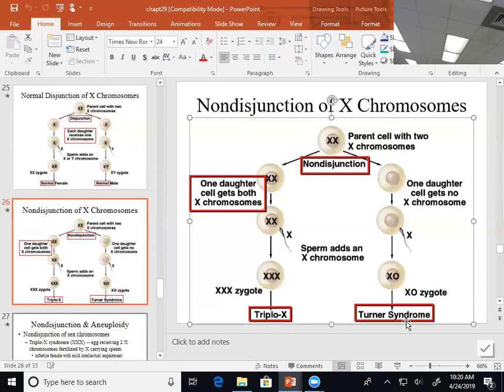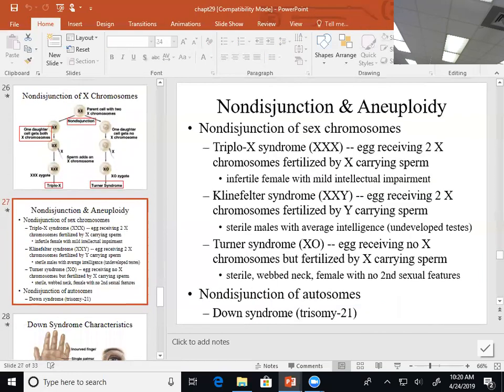Triple X is another situation that can happen. These are usually infertile, but they are usually intellectually impaired, so there's going to be some developmental delays. With Klinefelter, we saw that some people don't know they have Klinefelter, and some females with Turner syndrome don't know until they hit puberty. They never get the secondary sexual characteristics we have in females, like breast development. They don't have menstrual cycles, so they go find out that they actually have Turner. The same thing can happen with Klinefelter with some men. They can have this, and it leads to infertility.